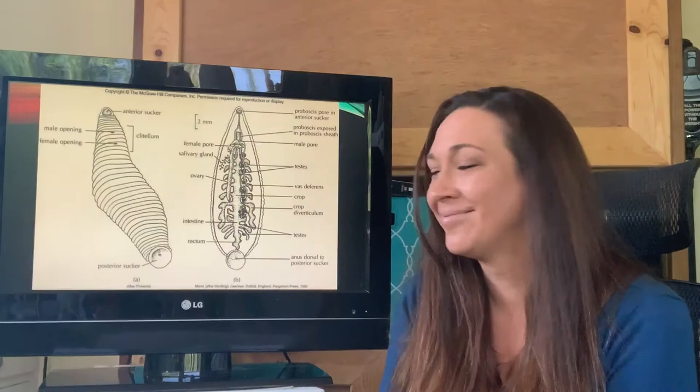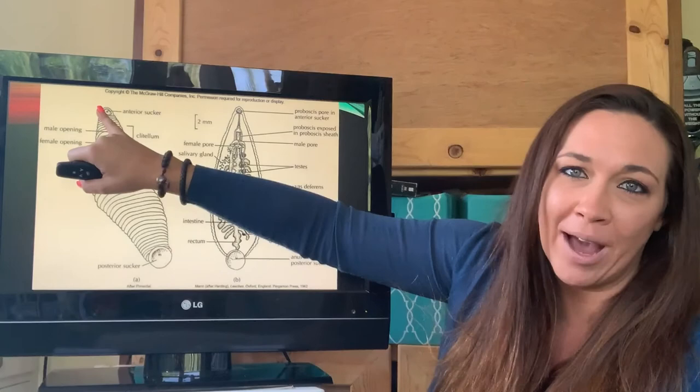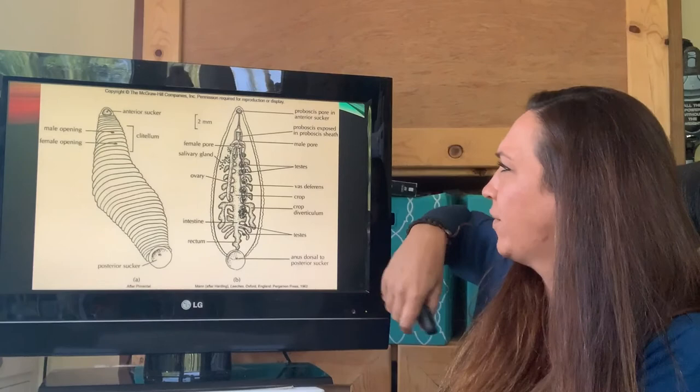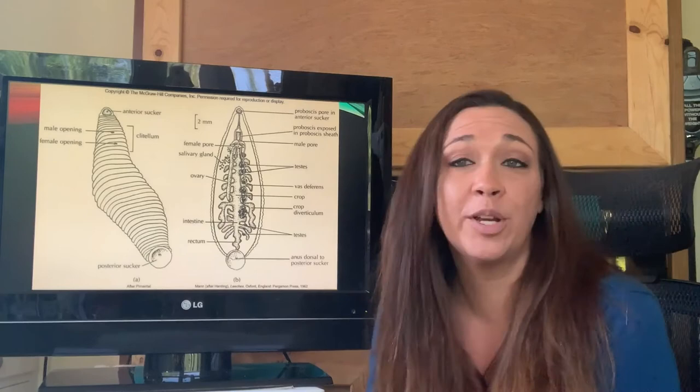Alright, so we can see lots of segmentations right here. This is the anterior sucker, the back sucker, this is the posterior sucker. Sorry, other way around. Basically, this is the inside right here. You can see this nice digestive system, the intestines. We've got some ovaries on one side, and some testes on the other. Yeah, that's pretty much it.